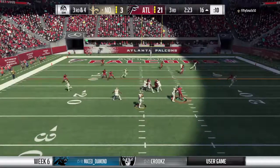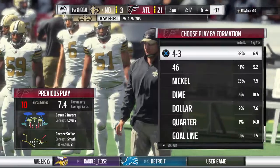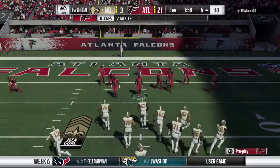Out of the gun now on 3rd down. That's caught. It's Thomas, and he gets the first down yardage he needs before he's brought down at the 6. They're able to convert on third down, and that sets up a first and goal.